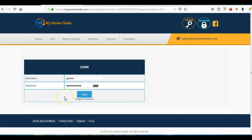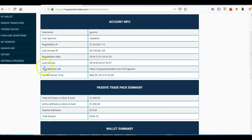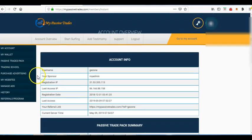So we're back on the site. I just need to log back in. And there we go. Let's scan down. And since we were doing all of the withdrawal requests, we've got a little bit more in the balance. So I think when we took that $10.50 out, we were left with about $3.30 odd. So you can see there, guys, we've got enough. So before we even wait for the deposit of the $10 to come in, we might as well just buy an ad pack now. So let's go and do that quickly.